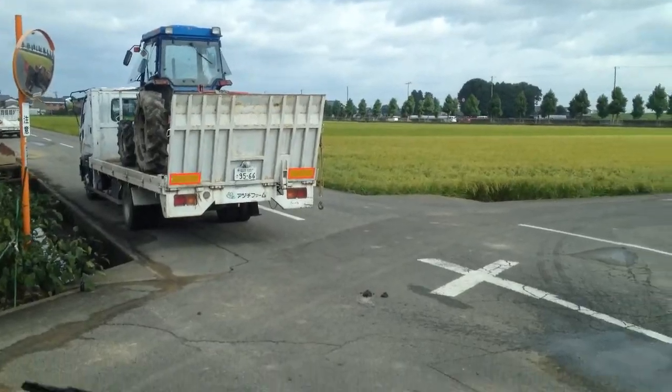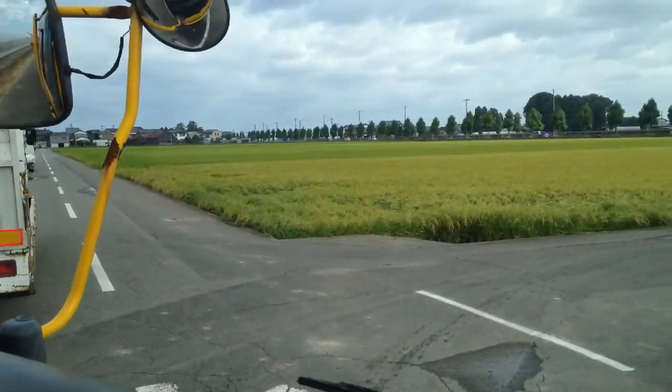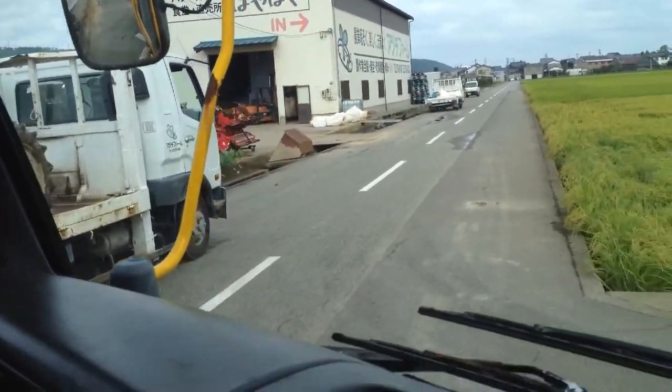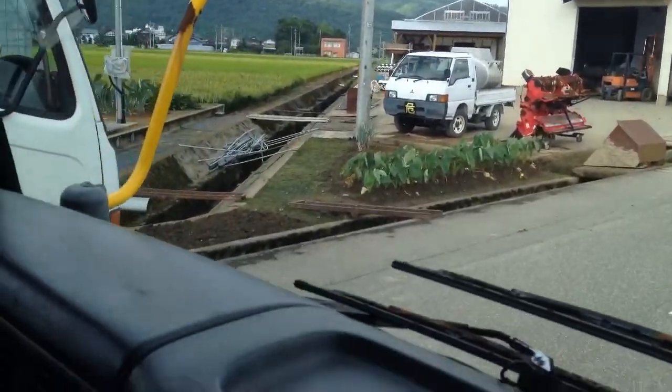You probably wonder, do you have a license to drive this truck? You know, in Japan, it's gonna be a tight squeeze here. I'm trying to get around this, I can't get around that. In Japan, you can. Well, maybe if I hit it. Yeah, I can get around it. I don't want to hit that corner of that truck. Get around here. Yay, I got around it.